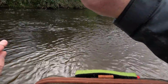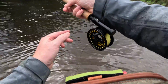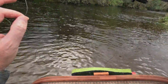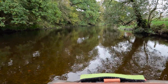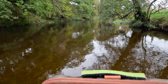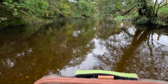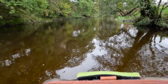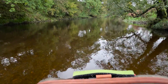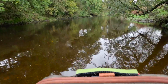I think the indicator might need a bit more loose lint. That's the one. Lovely looking pool amongst the autumnal colours. Quite lucky actually, there's no leaves dropping. It's very still today, which helps. Beautiful looking pool.